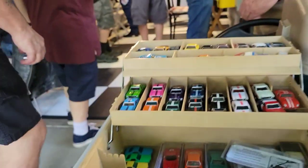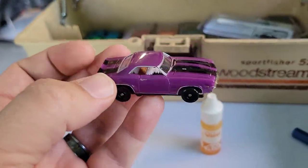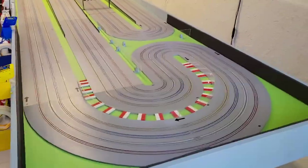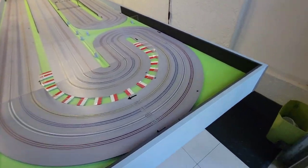These guys are really getting into it. They've got all sorts of tools and things going on, so we're at a disadvantage. But hey, you know what? We're here to have fun. So this is the track. It's a four lane and it's a routed setup.